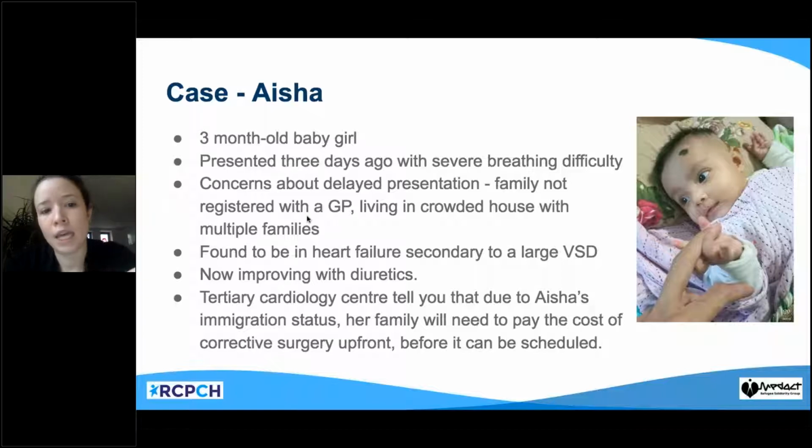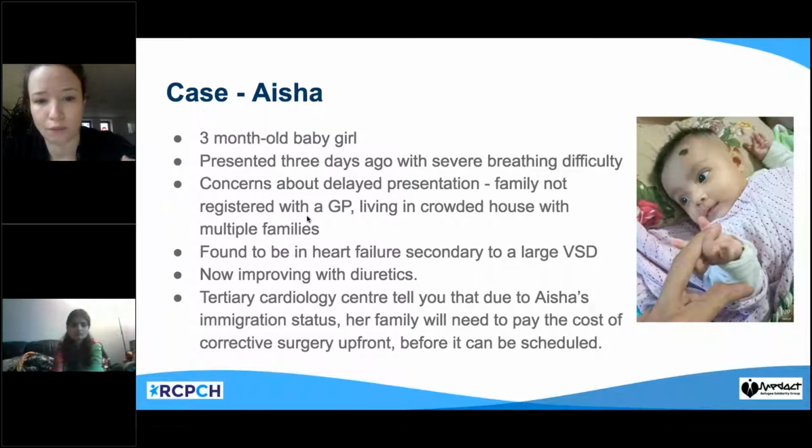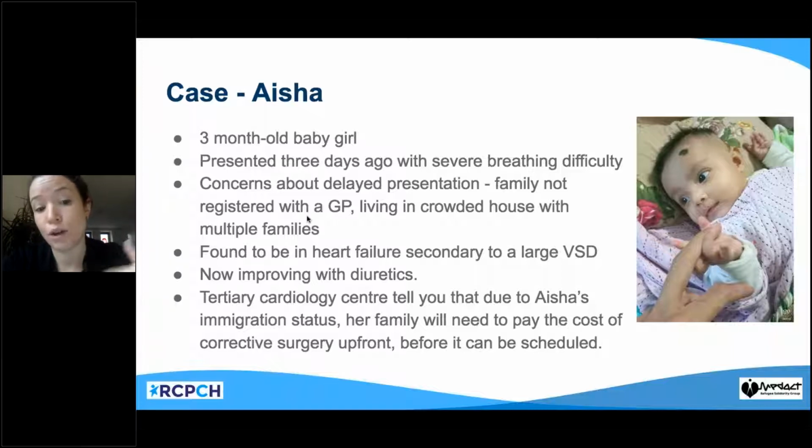They didn't have a GP. And on taking a social history, you realise that they're living in a single room in a house of multiple occupancy with other families in the household. She was found to be in heart failure and found to have a large VSD. She's doing very well on diuretics, but obviously she's going to need some definitive surgery scheduled at a future date. While you're liaising with the tertiary cardiology centre planning that care, they tell you that due to Aisha's family's immigration status, before they can schedule the surgery, she will need to pay the full cost of the corrective surgery upfront to that tertiary centre.